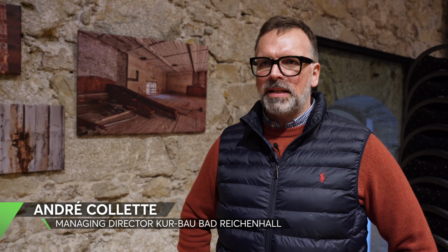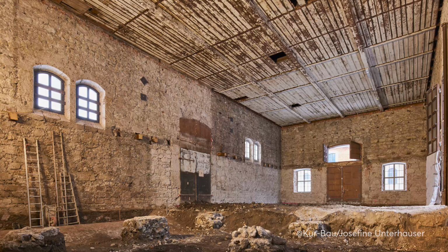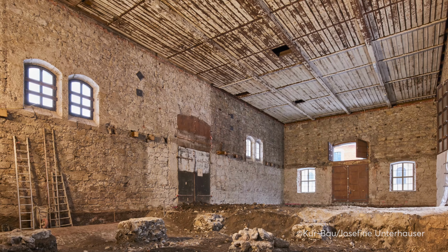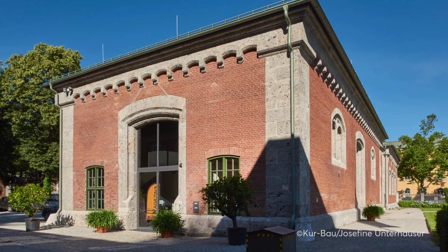We are here in the old salt works in Magazine 3. Magazine 3 was originally built as one of 4 buildings for the storage of salt that was produced in the 4 brewhouses in the area. This building historically was purely just a storage facility.